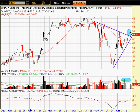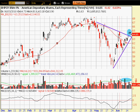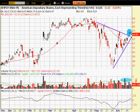SHPGY. This little drug stock looking pretty good. It's already broke out. It's had some good volume of late. Just kind of a tight little area here, little consolidation. But it's still looking really good as long as it holds that breakout.